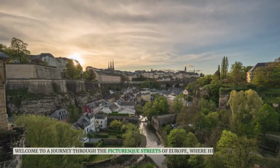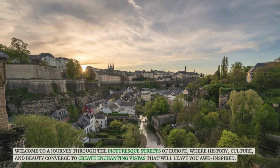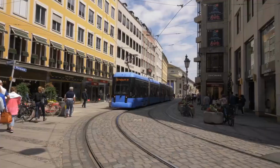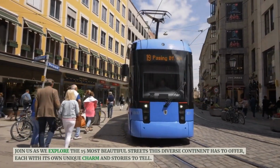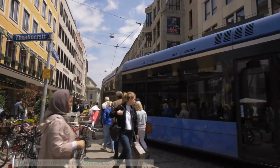Welcome to a journey through the picturesque streets of Europe, where history, culture, and beauty converge to create enchanting vistas that will leave you awe-inspired. Join us as we explore the 15 most beautiful streets this diverse continent has to offer, each with its own unique charm and stories to tell.